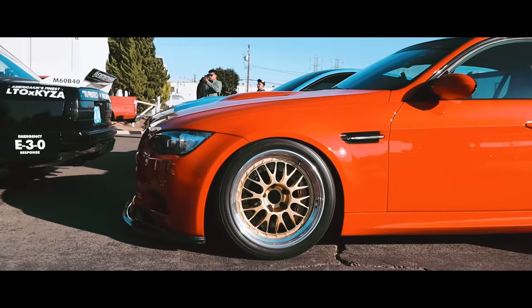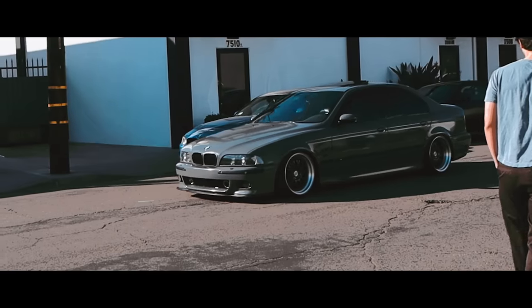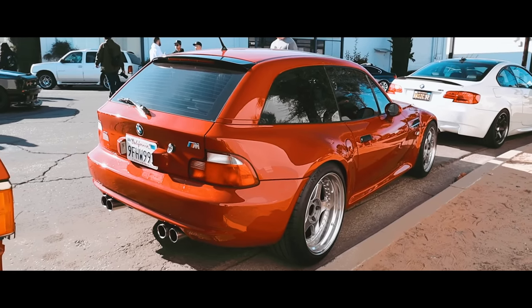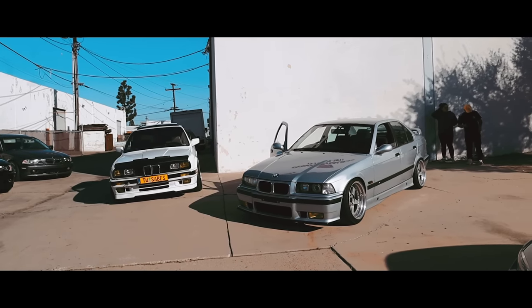I just love BMW, man. It's hard to beat BMW M cars. There's just something about them. Time and time again, you see the styling, you hear the sound, you feel all the leather, the smell of the leather as well.